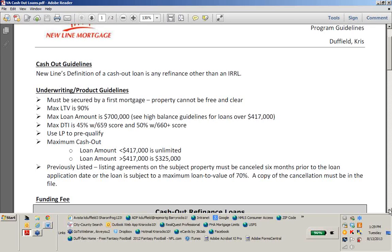Your max debt to income ratio is 45% with a 659 score and 50% with a 660 or higher score. Use LP to pre-qualify your borrower, you guys. And if you have high DTIs, please send your scenario in for underwriting and let us take a look and make sure we can work with that high DTI before you go through the process of ordering an appraisal.